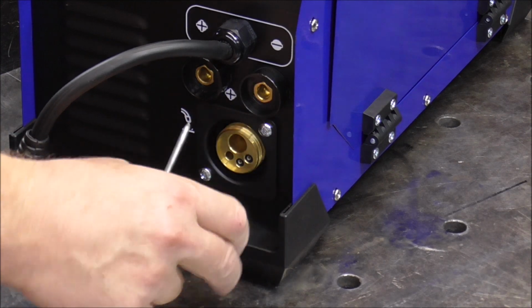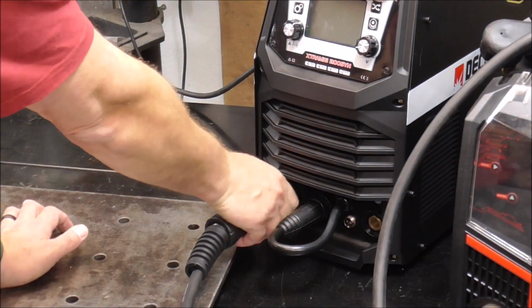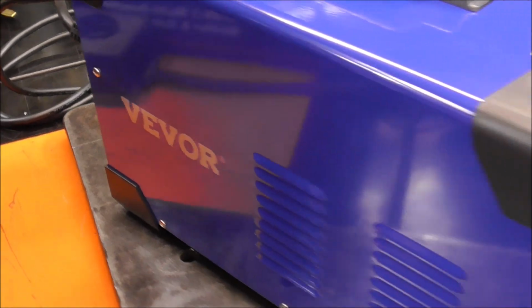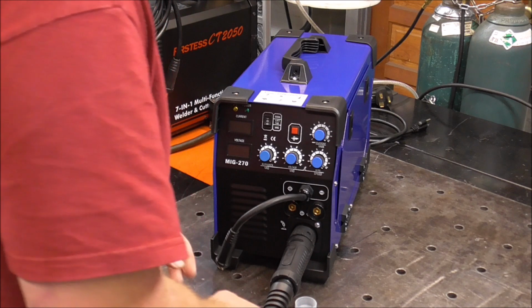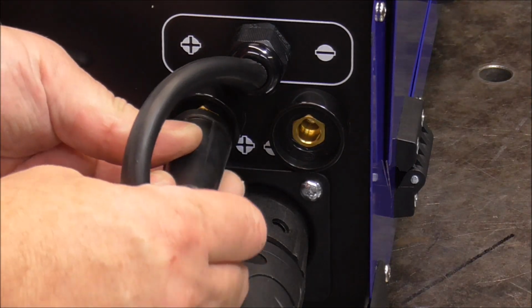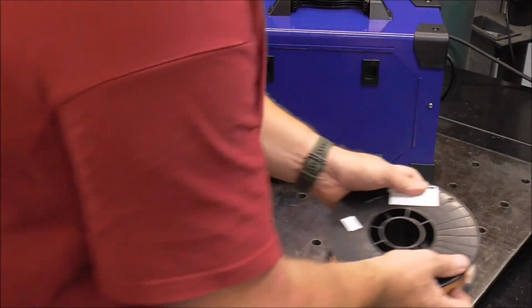So fingers crossed. These are good to keep on when you're not using it, just to keep grinding dust and stuff like that out of it. Snatch the MIG gun off this one, like I say, since they're all universal. Then we'll put it over onto the VVSHARE 270. And we're going to be doing solid wire, electrode positive. So we just put it in that port and give it a turn. I will throw a big old 12-pound spool of Lincoln Electric solid wire in there.